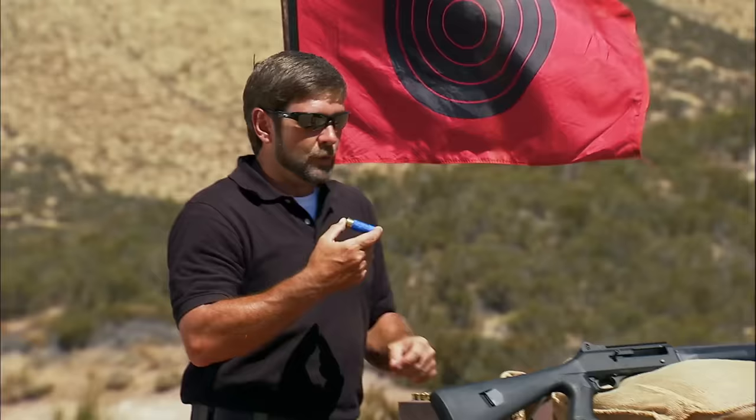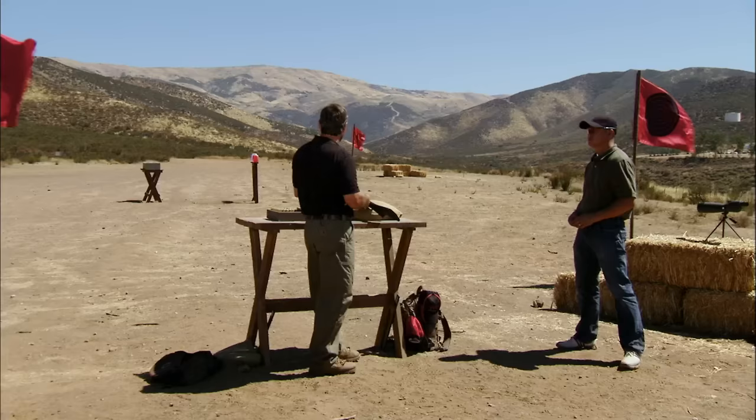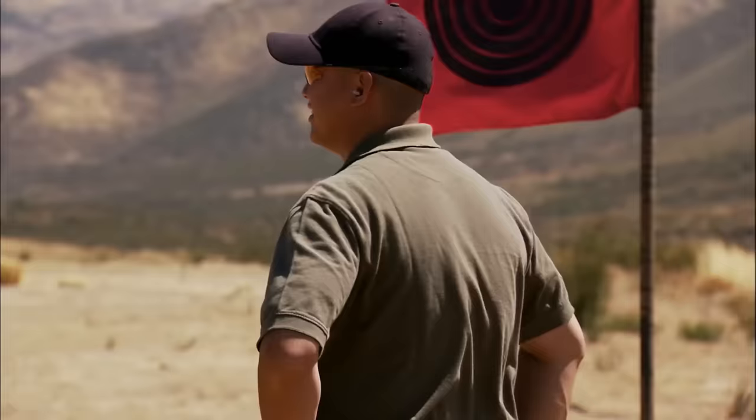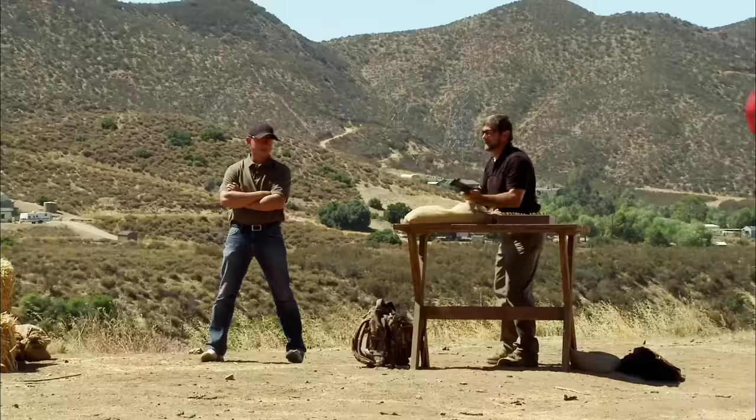This thing will shoot 3-inch magnums. So this is like the little baby slug. Probably not going to get a lot of penetration. I wouldn't expect it to go through one cinder block and probably crack the second one. Right. So I'll take a shot at it and just see what we get. You want to get on the spotting scope? I'm just kidding. I guess I'll probably shoot it out. All right, you ready? Yep. One shot.